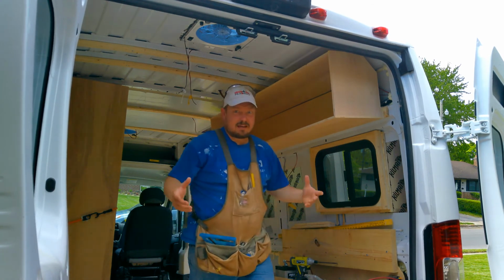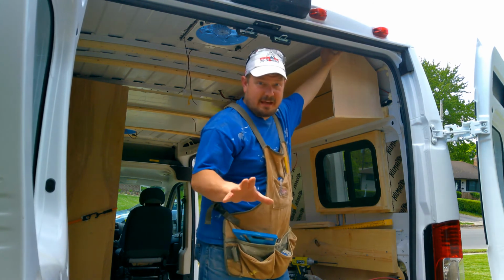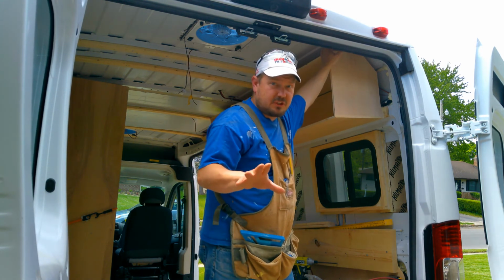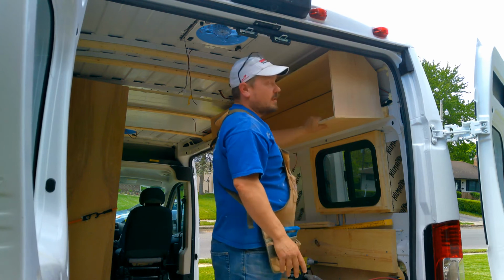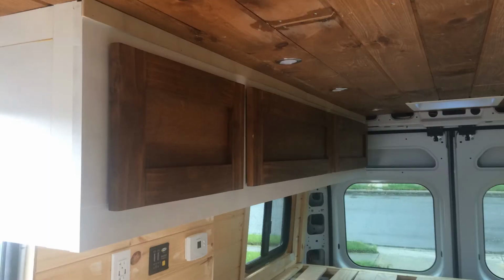Okay, and there's that. Now they're not hanging up there quite straight. That's okay. Everything's just temped in right now. We will get them straight in the final fitting. Now I just need to hang up that end one. Okay, and that's the end of today's project.